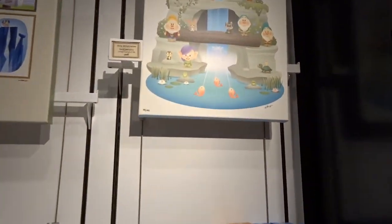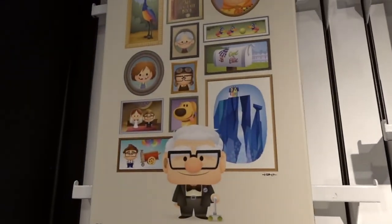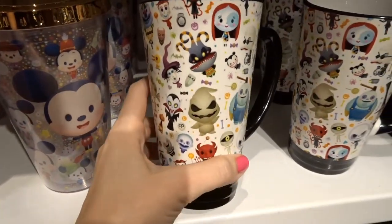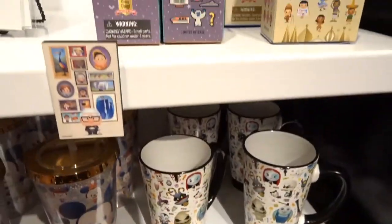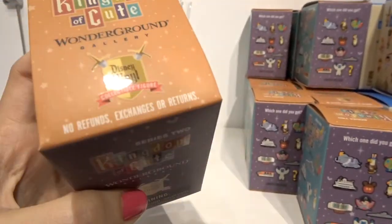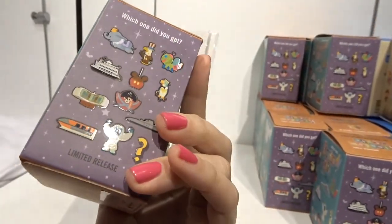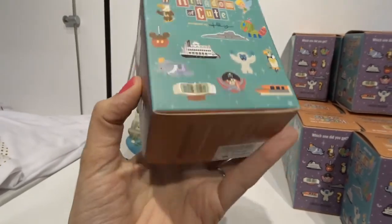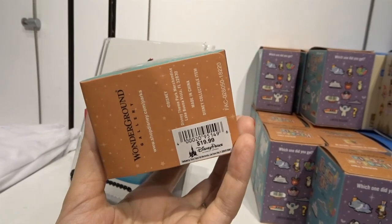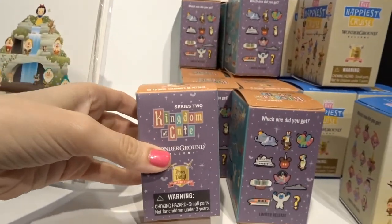I love this style. Aww. Look at this. I've seen some of this Kingdom of Cute stuff. It's just a little collectible figurine, I think. So obviously these are a selection that come in the mystery packs. So you gotta want to collect all those. And they're not very big, and they're $20. That's a lot for a figurine that's very small.